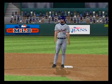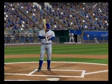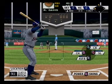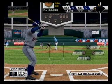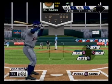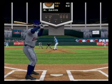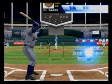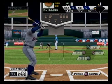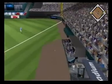Rajai Davis will dig in with a couple of guys in scoring position and a chance to take the lead here in the early going. Called strike at the letters, 0-1. Both clubs with three hits in the ballgame. He takes something off there and had him way out in front for strike two. Now he runs up and gets this one down. A bare hand by Bedemi, and he throws it away. Now both runners are across.